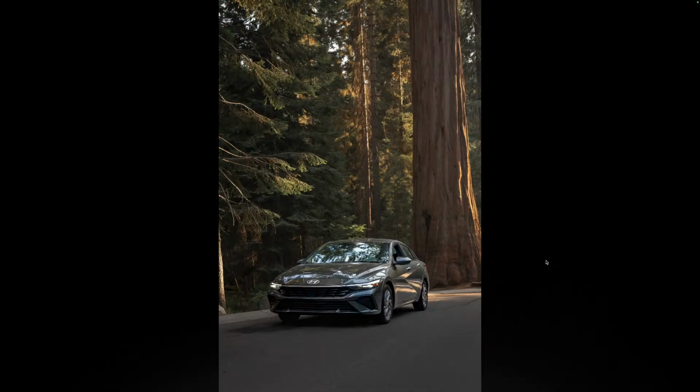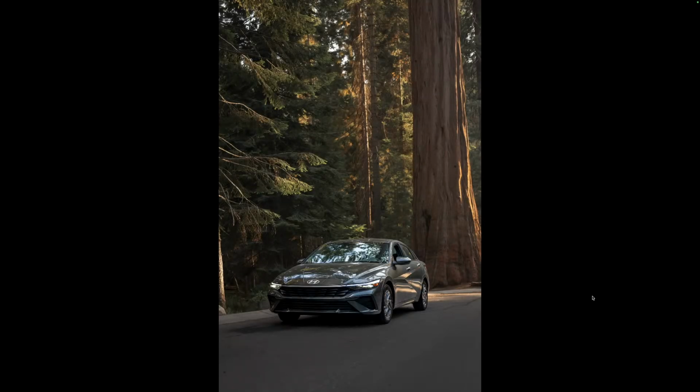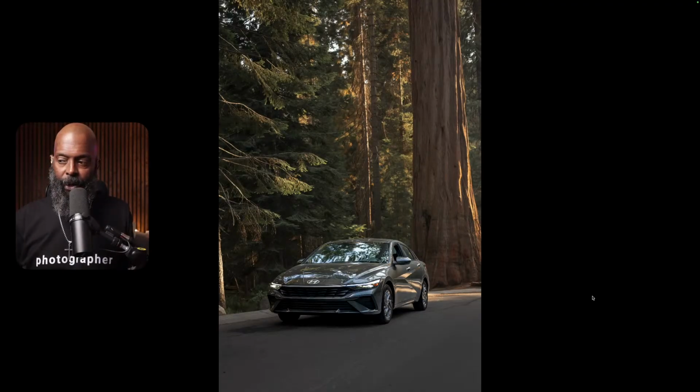Courtney, let's have a look. Thanks for submitting. So this is a different version of the last image that you submitted last week. I prefer this version. It's just your stance is too high. You're not seeing enough of the underneath of the car.